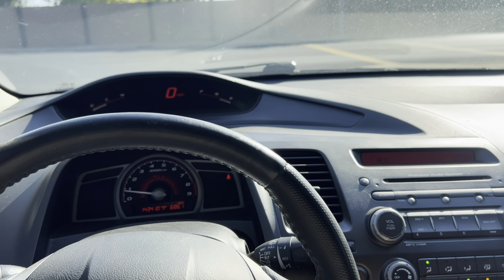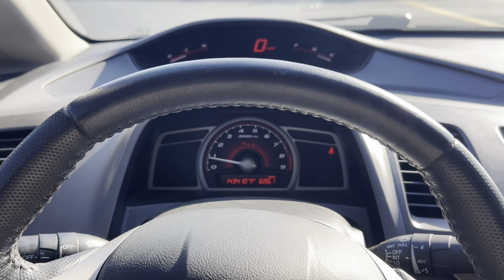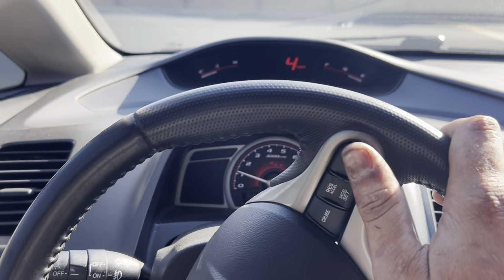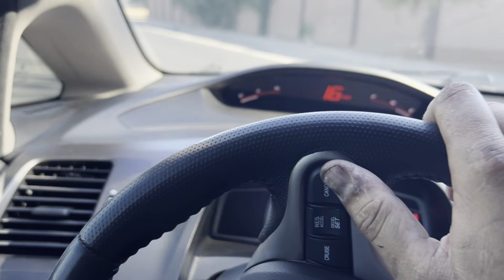Clutch is brand new. Has 500, 600 actual break-in miles. I reset it, so it's good to go for the next owner. That's what I do, man. I try to set up these cars so they're actually good, unlike most people that just resell.